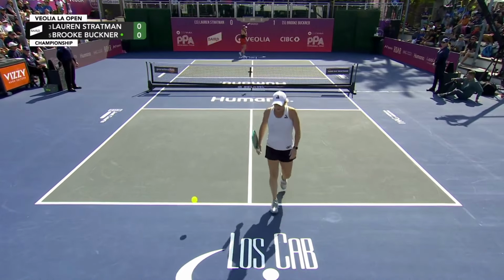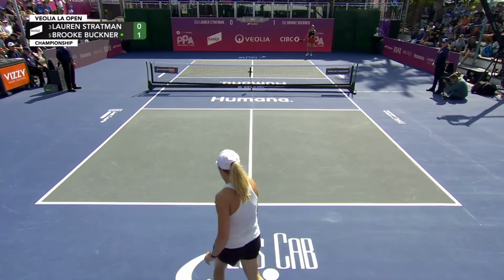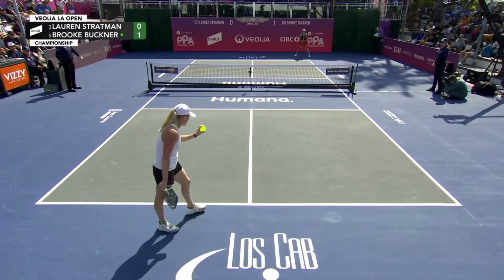Point. Nice work up at the kitchen line from Brooke Buckner. Rolling that first ball deep to the corner and then finishing on the next. 1-0.